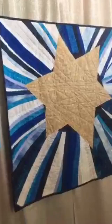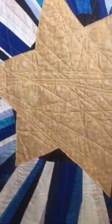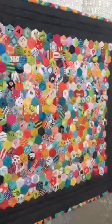Here is Big Bang by Charlotte Upitis. Oh, really? Oh, great. These tiny hexagons. This one's a small one. There's the paper next to it. This one is Itsy Bitsy Hexy Quilt by Sophia Locke. And she's from the Sydney Modern Quilt Guild.